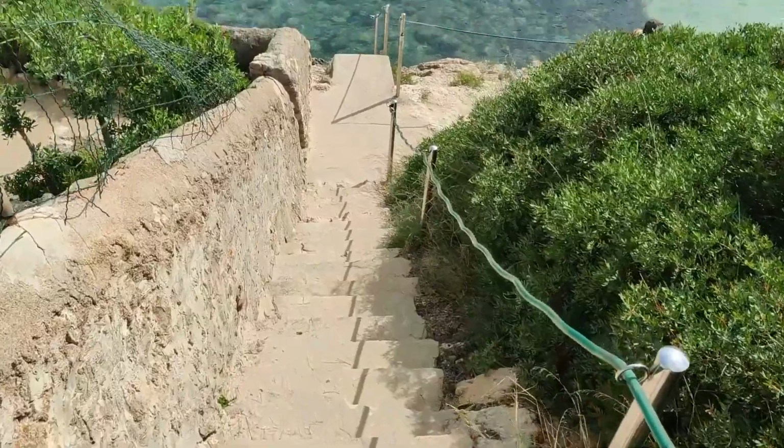The first beach that is in the southern part of Palma de Mallorca, and I'll show you guys the view. It is absolutely phenomenal.